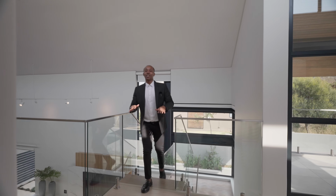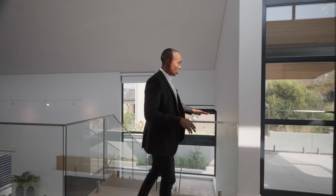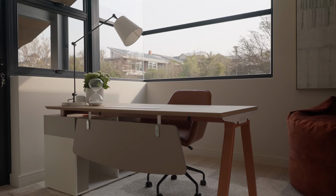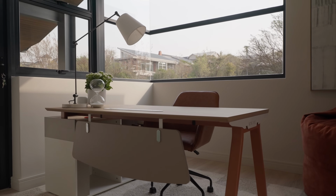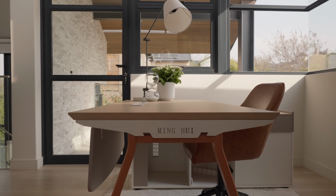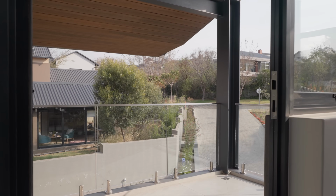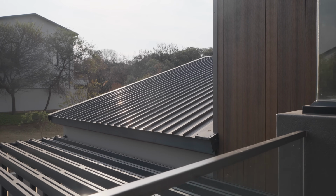So as we reach the top level of this property, we have this beautiful glass balustrade that brings us up. On this side, we have a study area with stunning curated furniture that complements the space. On this side, we have a front balcony that looks at the driveway, that also brings in some natural light from the south side as well.